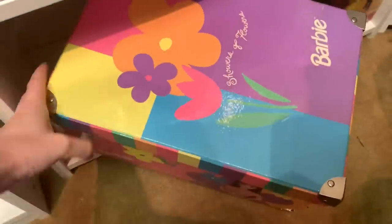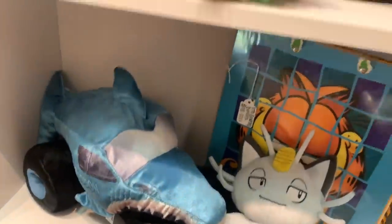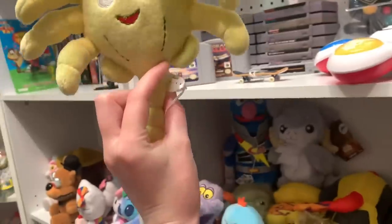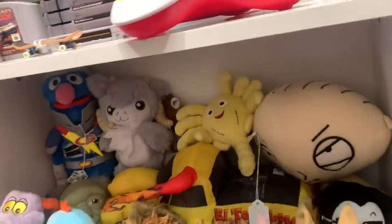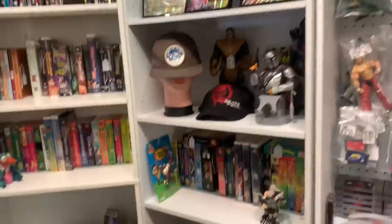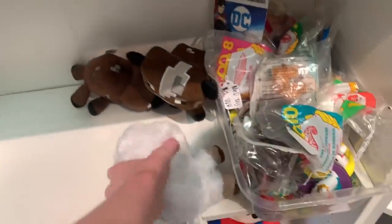Guys, I actually want this, but it's $25. But how cute is that for storing my Barbie stuff? As if all my Barbie stuff was in there. Absolutely not. And then, like, there's so much cool stuff. Like, I feel like... Look, face hugger. But, like, I don't remember. Was that, like... I don't think that was Entertainment Earth. That was Think Geek, right? I don't remember. There's so much stuff. Like, every time you look, you see another thing. Minecraft cows and Minecraft sheep.